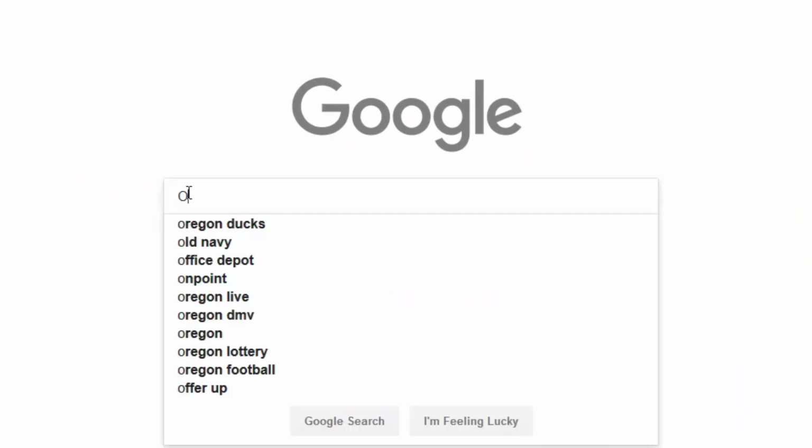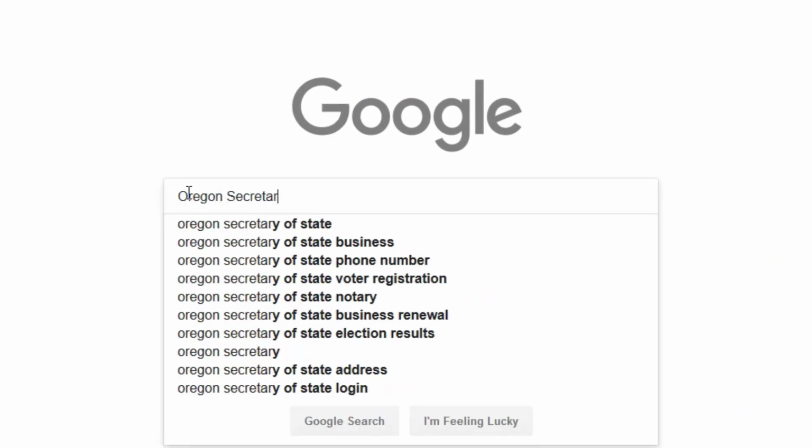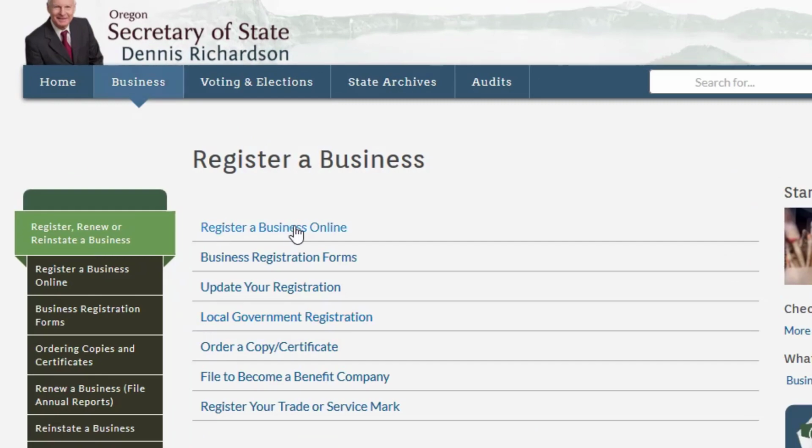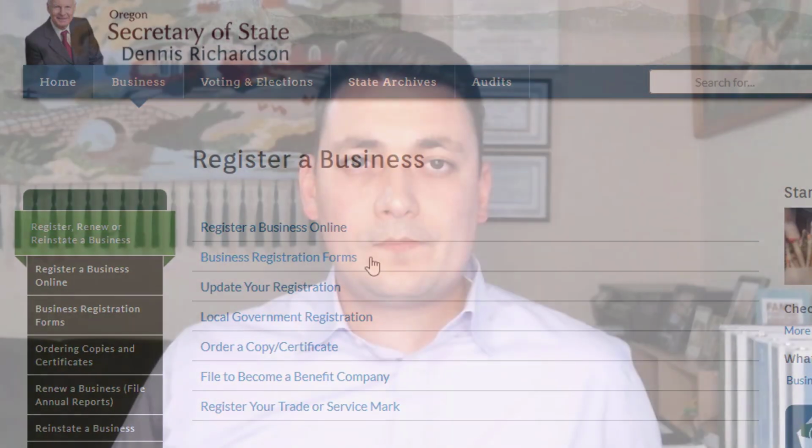So to start, open Google search and enter Oregon Secretary of State. As you can see, the needed results pop up right at the top of the page. Then you can select Register a Business, which will take you straight to the site. And there you can pick either to file online or file a paper form. In addition, Secretary of State registries generally have more information about different types of entities and assumed business names that you can register for. It will also have information on the fees. So in case of Oregon, expect to pay $100 to register an LLC or a corporation. Also, if you file online, registration generally takes about 1 day to process, while paper forms can take up to 3 weeks.